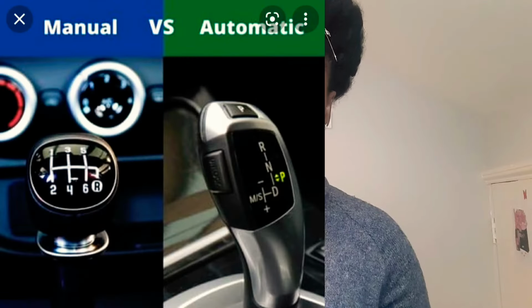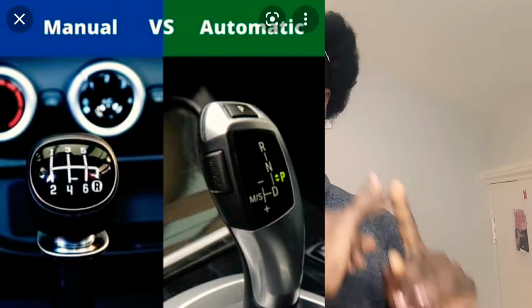And I explained this in my other video, because I told you guys that if you have a manual license, you can drive both the manual and the automatic car. But if you have the automatic only license, you cannot drive a manual car. You can only drive the automatic car. So if you have the automatic only license, it means you should be considering buying an automatic only car.